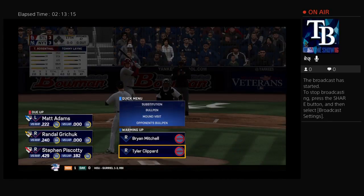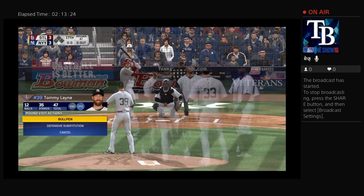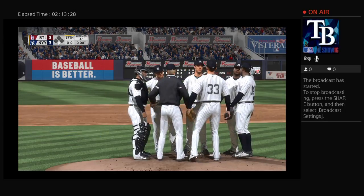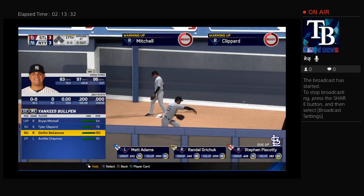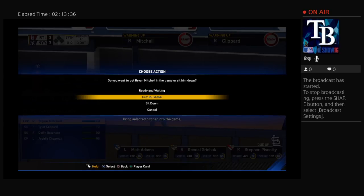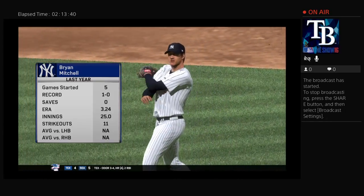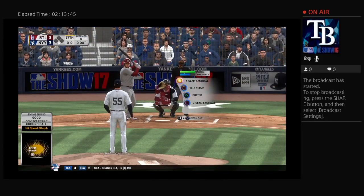Here's Matt Adams now. He's 0 for 1 thus far. First baseman, Matt Adams. Now time is called as both guys in the bullpen are ready to go. Brian Mitchell will likely be the last to join this ball game as he'll take the ball in the 17th inning. Brian Mitchell.